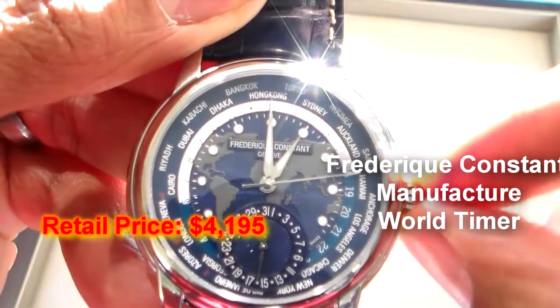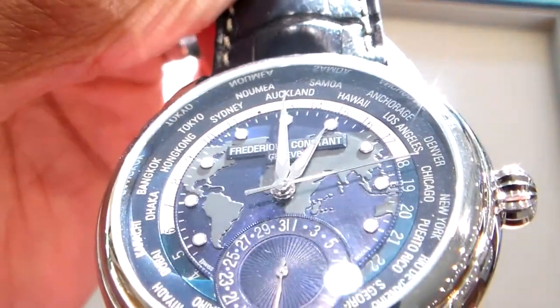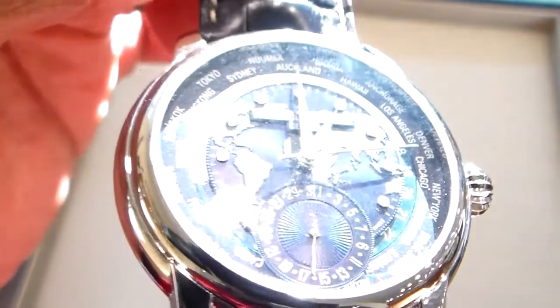Next would be the Frederique Constant Manufacture World Timer. He's looking for that GMT feature. He explained to me that's what he wants. He wants to have multiple time zones. How about multiple time zones right here? Forget going just GMT, this is world time. And this watch is eye-catching, stunning, and it's a beautiful, beautiful blue. I like blue, but blue is one of those colors that can be eye-catching but it's not eccentric. It's not over the top.